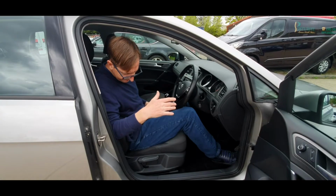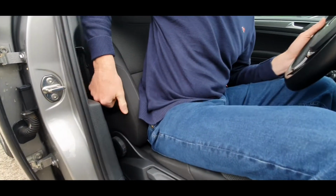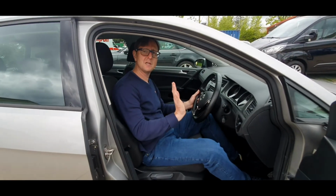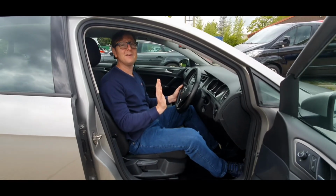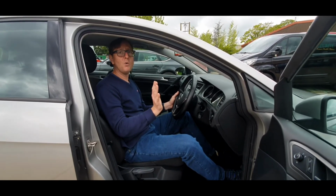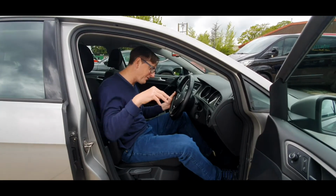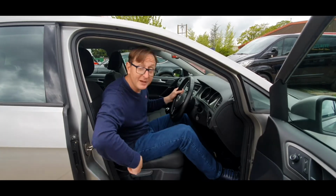Very nice. Oh, we've got as well lumbar support, I should have said, on the seat. I've got quite a bad back, so I really like this bit. It pushes the bottom of the seat out, so that when you're old and haggard and half going bald and everything's going wrong with your body, and you get up in the morning, it takes about 30 steps before you can even bloody move. That really helps.